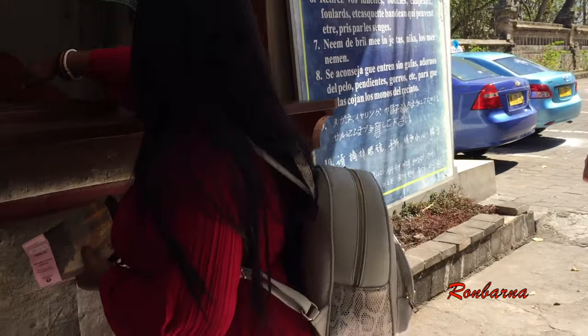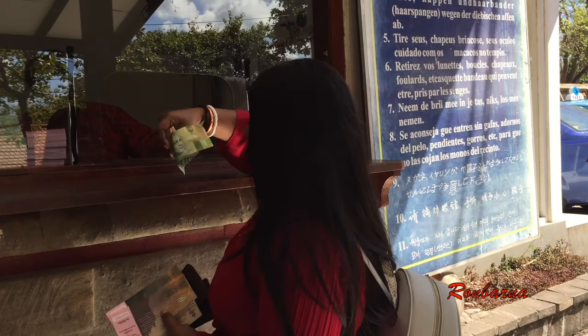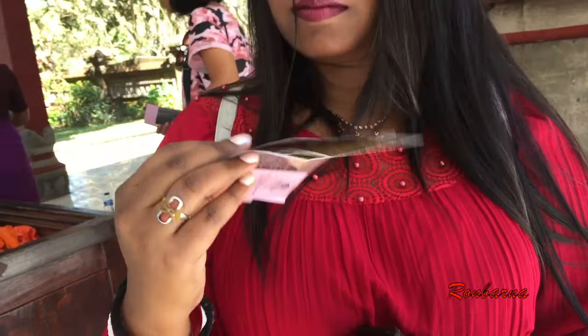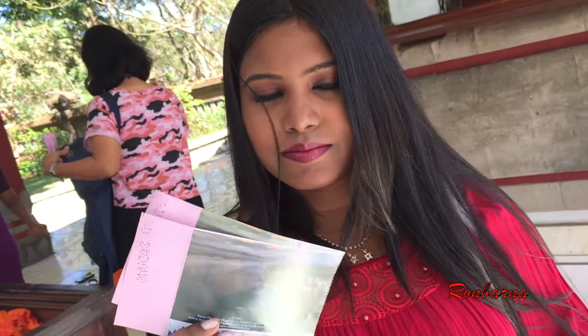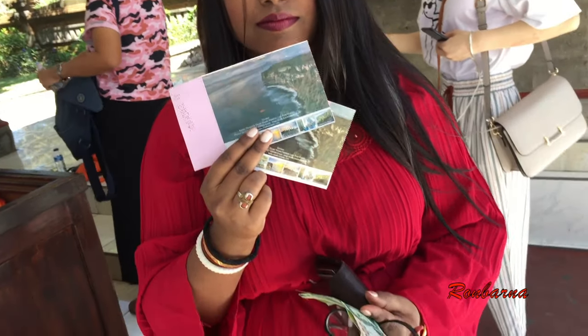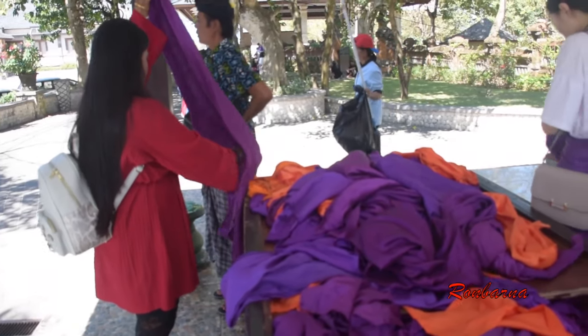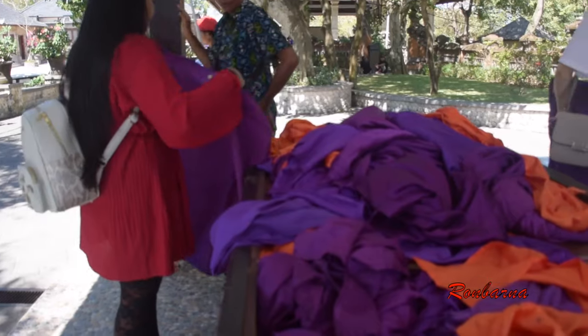Entrance fee is 30,000 Indonesian rupiah for adults and 15,000 Indonesian rupiah for children. Before entering the temple, everyone needs to wear this dress.